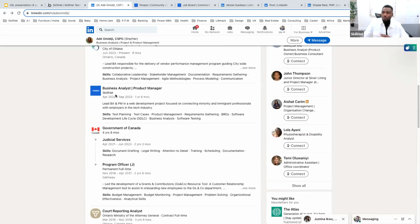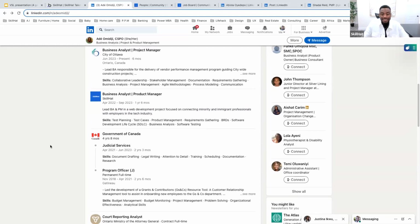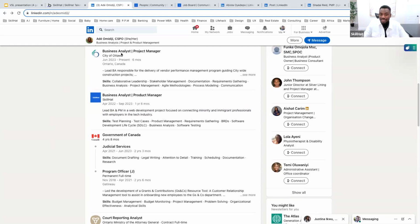And then she came and worked in the accelerator at SkillHat, as I mentioned, as a BA and product manager, leading a team on a web development project focused on connecting minority professionals with employers in the tech industry. So she built an app to help with this. And then she landed a great job with the government as a BA and project manager, paying 6 figures.